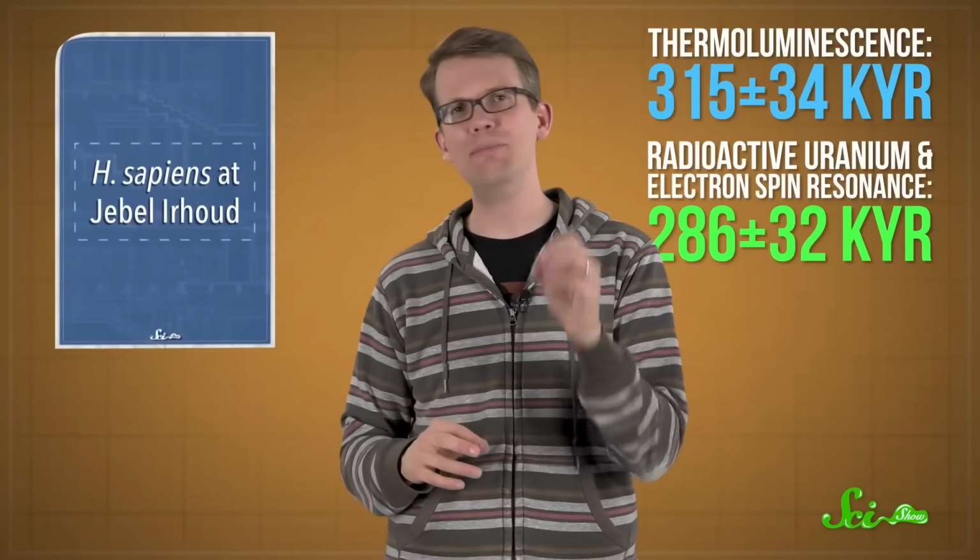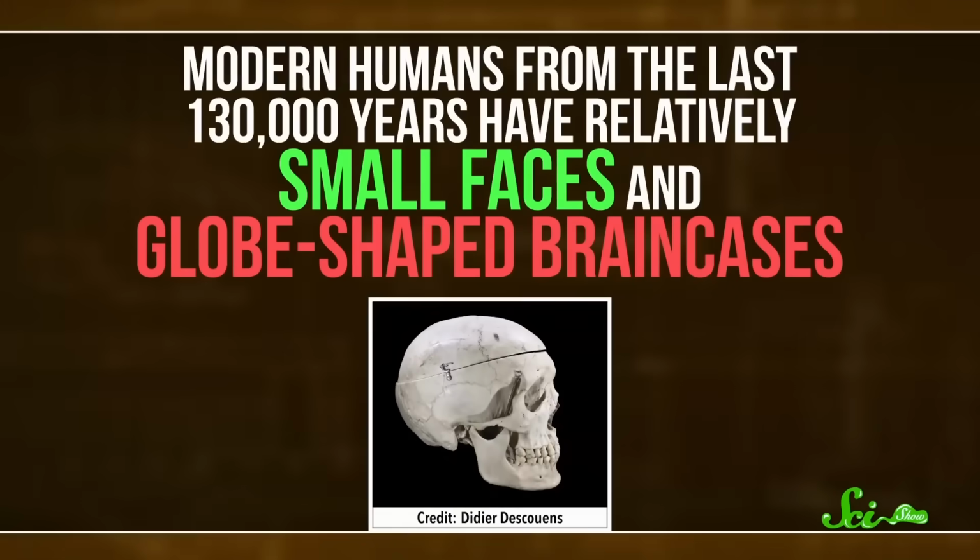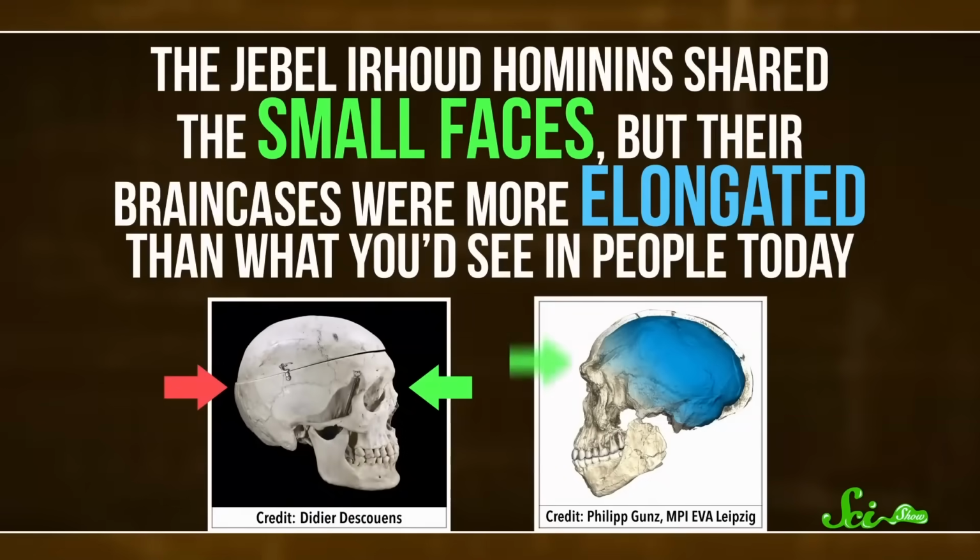So the fossil ages are pretty solid, but researchers don't entirely agree about how much they shake up the picture of when and where anatomically modern humans emerged. Modern humans from the last 130,000 years have relatively small faces and globe-shaped brain cases, which is the back part of your skull. The Jabal-Irhoud hominins shared the small faces, but their brain cases were more elongated than what you would see in people today.